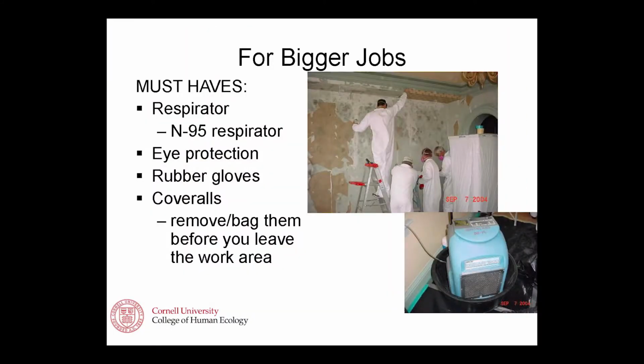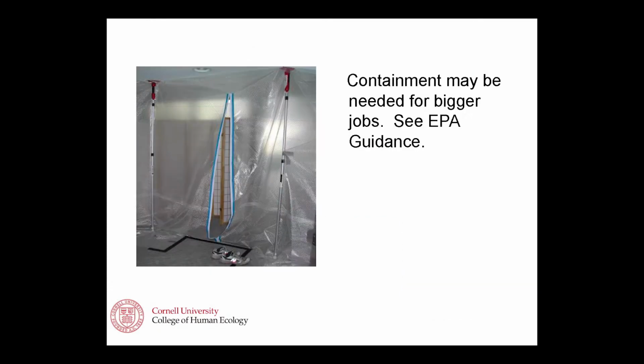So here for bigger jobs, the must-haves I mentioned: the N95 respirator, eye protection, rubber gloves. Here these guys are wearing coveralls that you take off before you leave the work area and put in a bag. In the bottom we see a dehumidifier that's running while they're working.